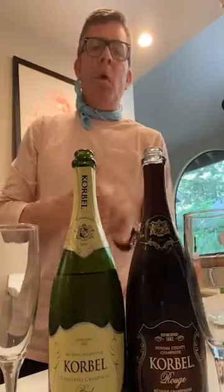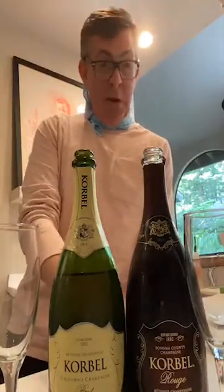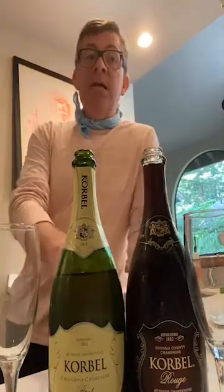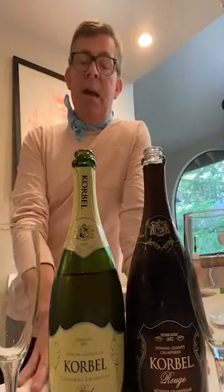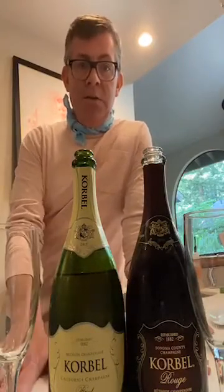Corbel has been in this area in the Russian River Valley for 125 years, making their bubbles in methode champenoise. It's a traditional process developed by winemakers in the Champagne region of France during the 1700s and 1800s. It's representative of sparkling wines produced with the second fermentation taking place in the bottle. So they continue to do that to this day.